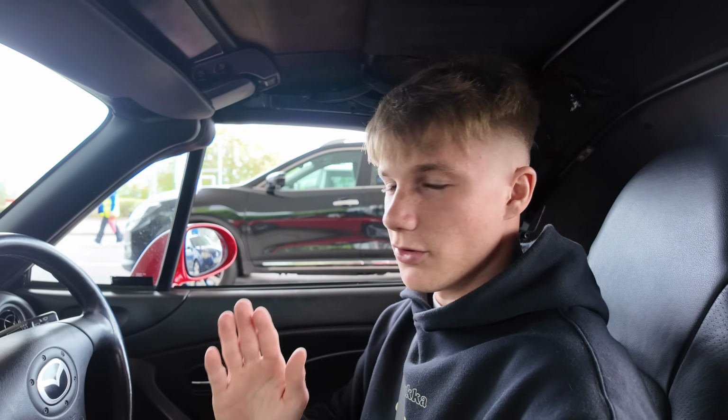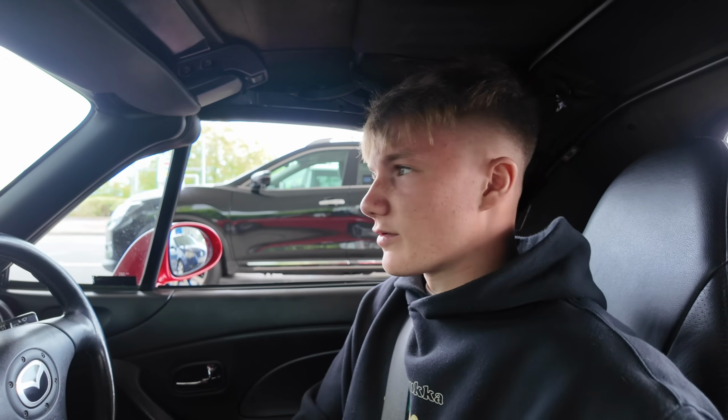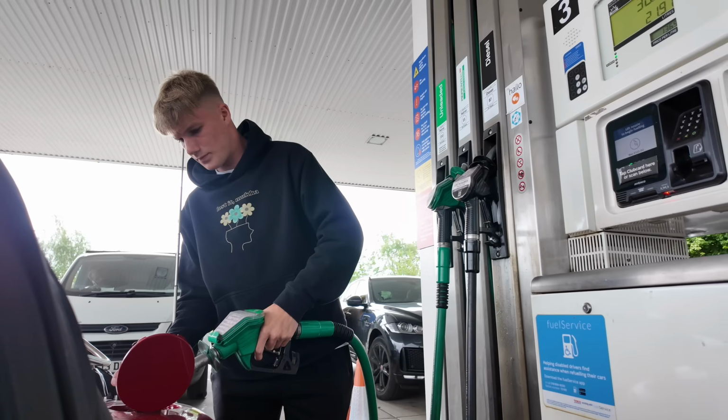Right, we're at the fuel station, about to set off on the trip, but I'm going to full tank the car. We're about a quarter there now, so we'll see how much this costs and how long it lasts as well. It seems alright on fuel though, it was alright yesterday, but we'll go and see what it's like now.